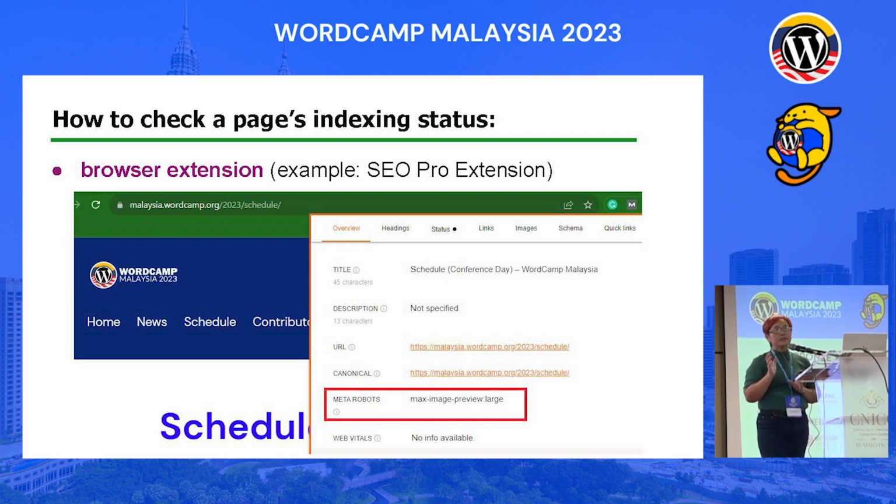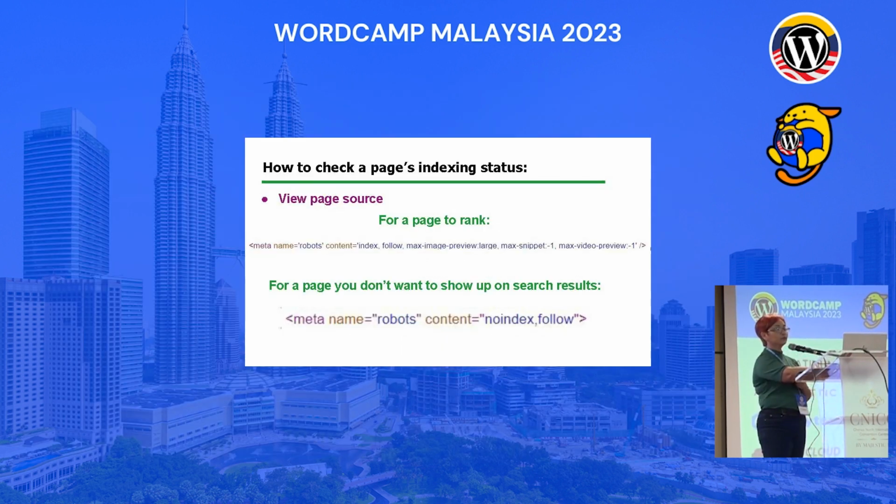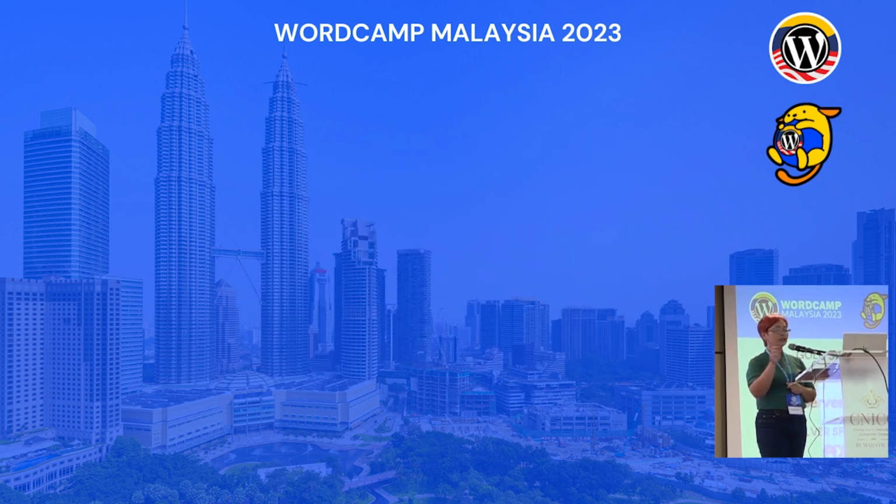So if you have a specific page that you really want to rank on Google, normally you don't specify it. You just create a page, right? And then there's no specification. But if you really want to make sure that it shows up on search results, you have to put index in the meta robots. So in the code that I showed you earlier, you just change noindex to the word index. That's all you have to do, very simple.